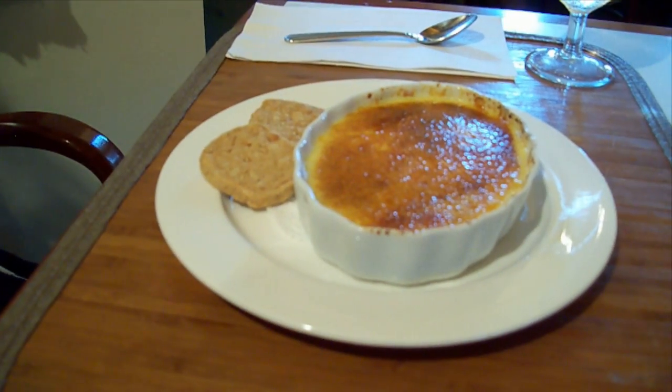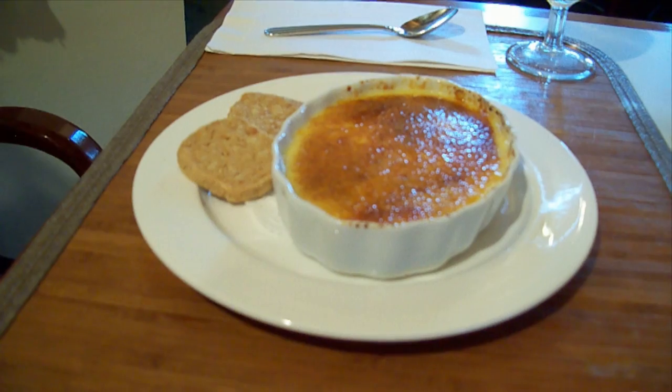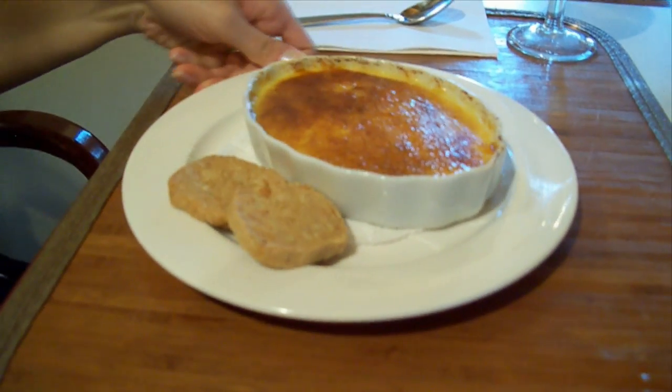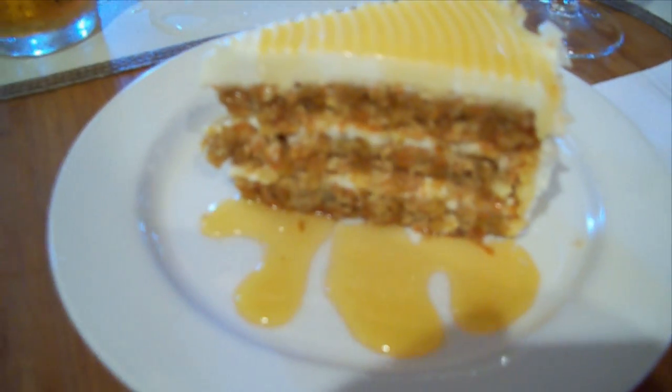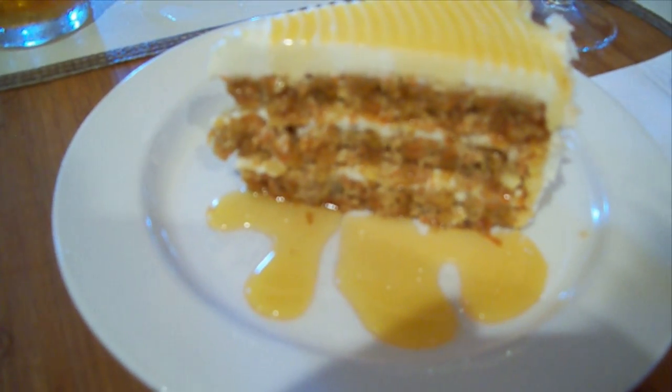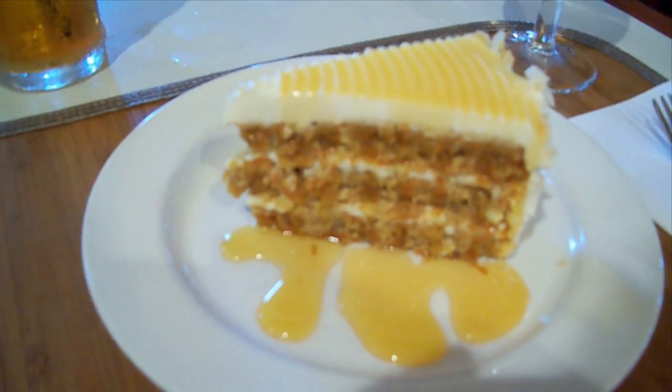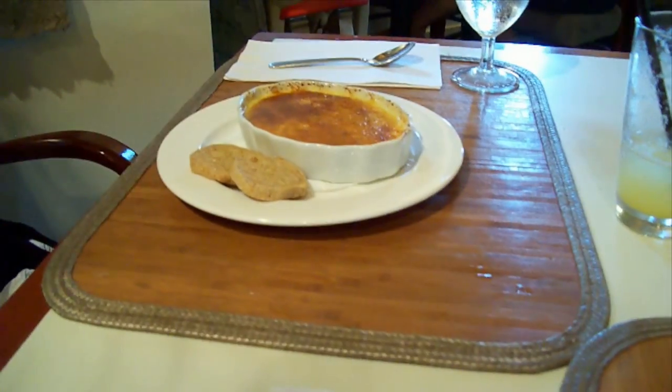juice. Okay, so we've got the coconut creme brulee with macadamia nut shortbread on the side there. Very nice, very thin crust. And we've got the carrot cake, cream cheese icing and passion sauce. Looks lovely. The main course was very nice indeed too. Very good food here at Merriman's.